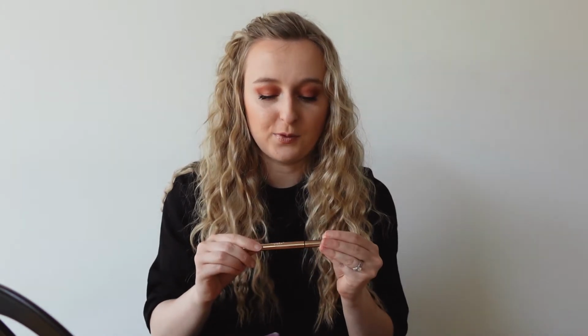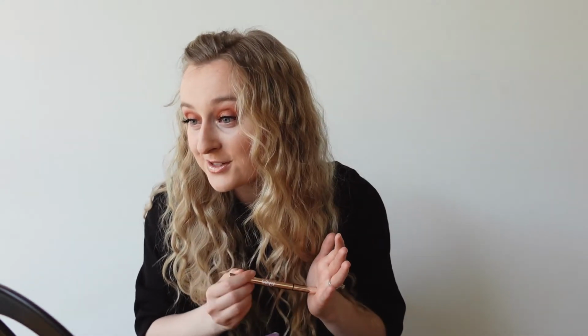I did also try to put this product on my eyes before, and it did not look good. I think I did better today. There is a very, very fine tip on this, which is nice because you can be very precise and detailed, or if you mess up a little bit, it's easy to correct. So it'll be interesting to see how long this lasts, but I think it definitely is a great product.